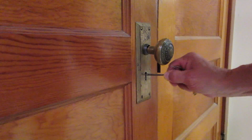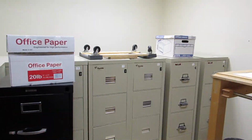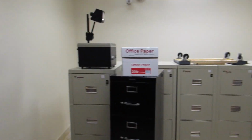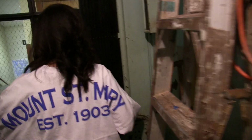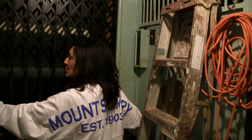This key unlocks the door to the room that holds all secrets and the Mount St. Mary Christmas decorations. Come on onto the old elevator. It is the oldest working elevator in the city.